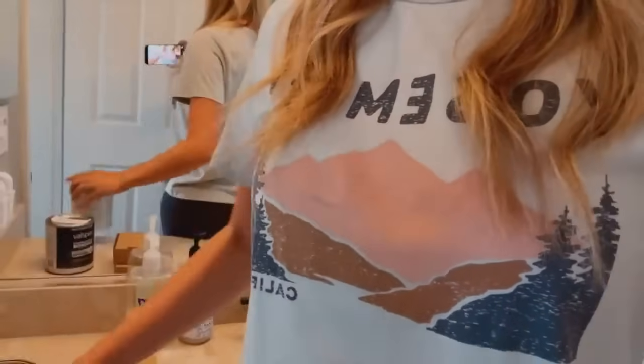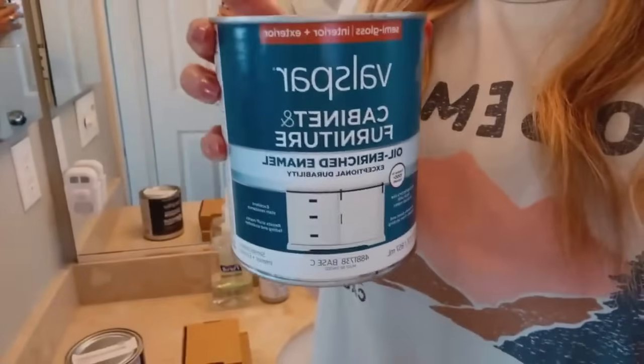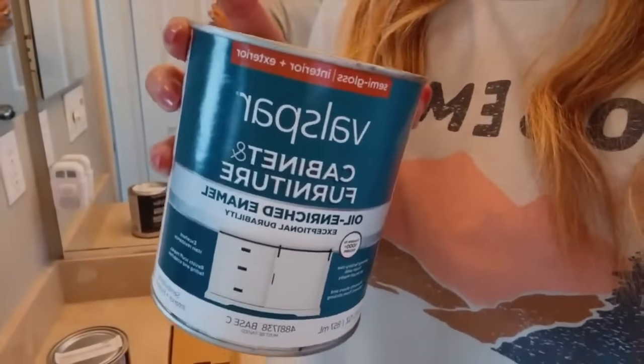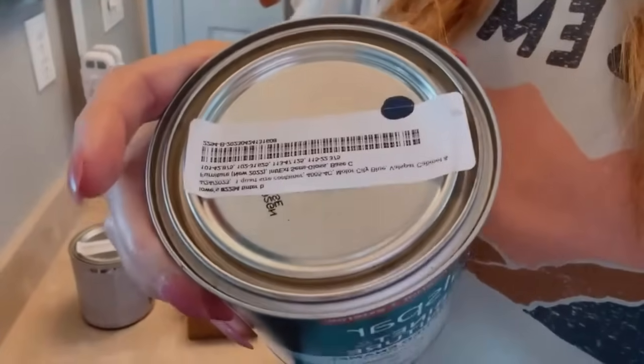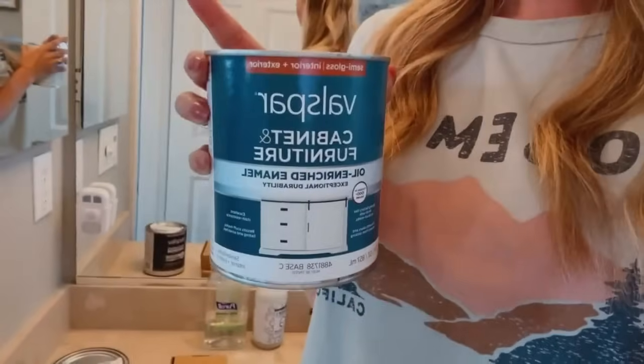And then this is the paint that I got for cabinet and furniture. This is a Valspar color, and it is called Motor City Blue. It's a really nice kind of like deep gray navy.